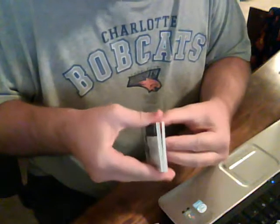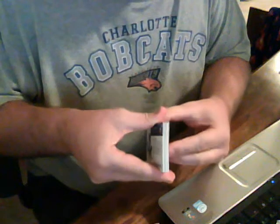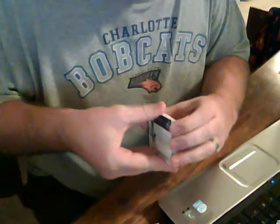Got a highly coveted checklist card there on the back of the pack. At least that didn't stick.